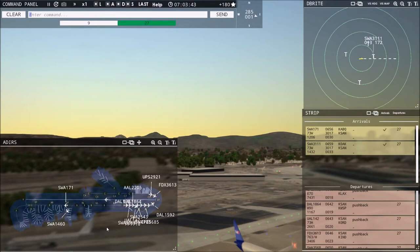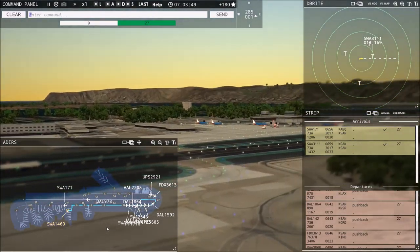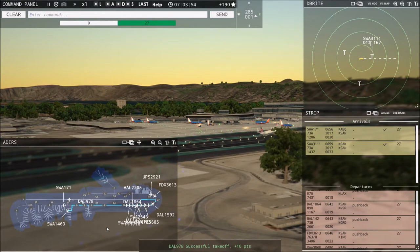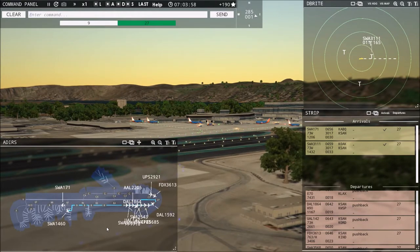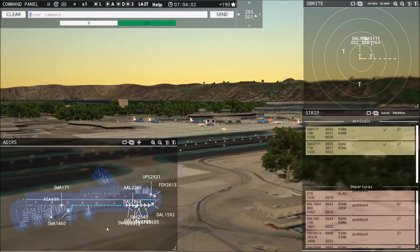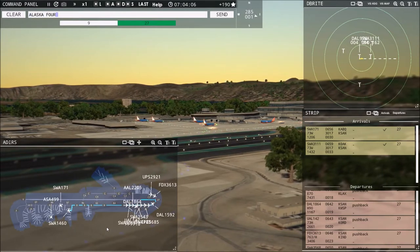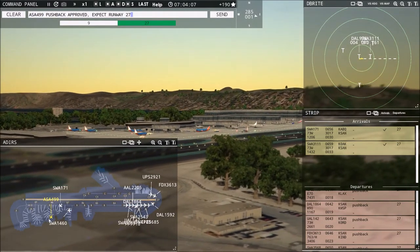Yeah, it's a busy morning. San Diego. Southwest 1460, continue taxi. Continue taxi, Southwest 1460. I think the problem is if you don't give them the clearance to push back right away, they get kind of hung up and wonky. Alaska 4999 requesting push and start. Alaska 4999, pushback approved. Expect runway 27.